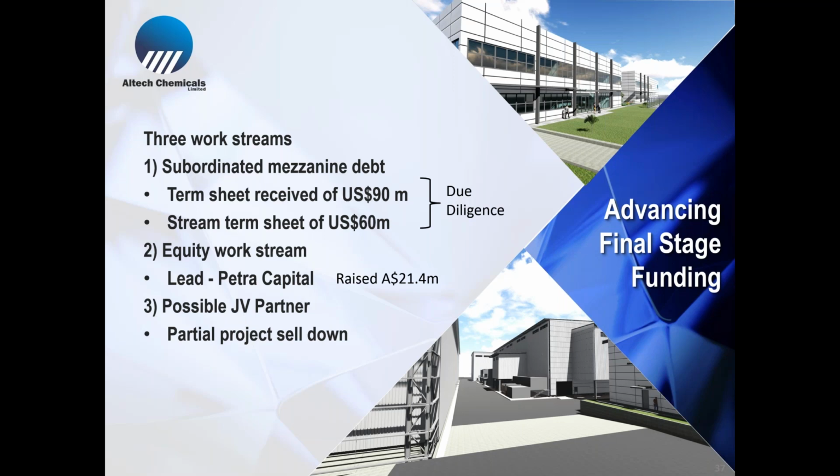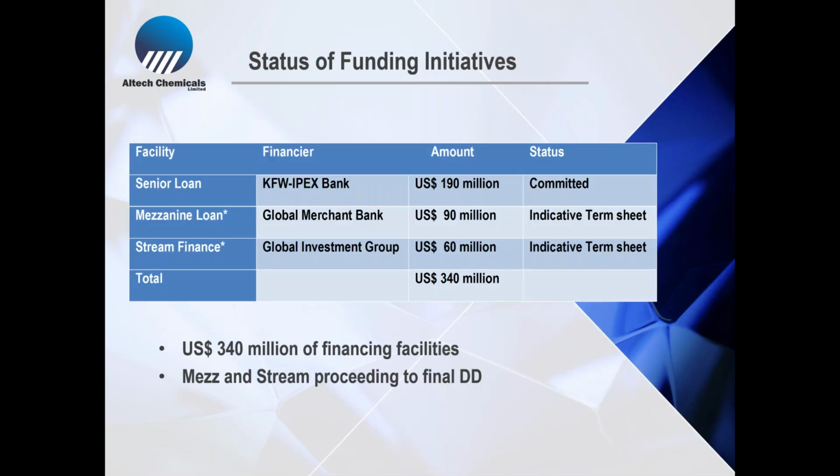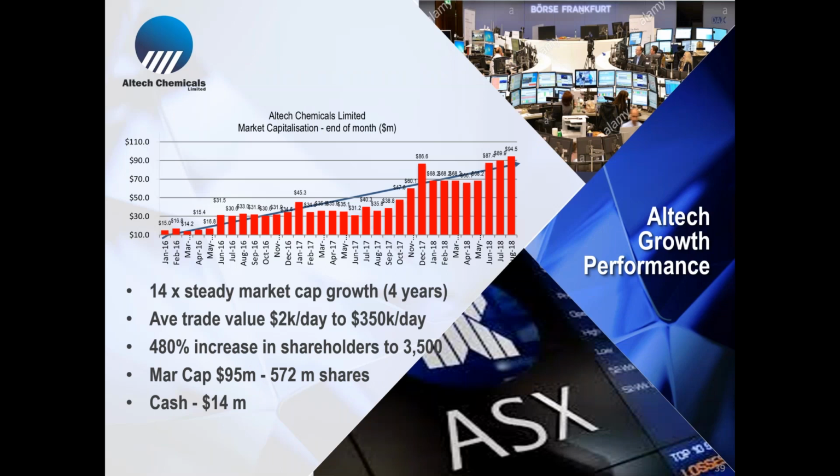So the status of funding to date: 190 million is now closed, and the 90 and the 60 are going through their DD process. The company itself, 4 years ago, had about a 6-7 million market cap. Today, we're about 80-90 million. We have good liquidity. We've built up a shareholder base from 600 people to 3,500 people. We have about 572 million shares on issue.